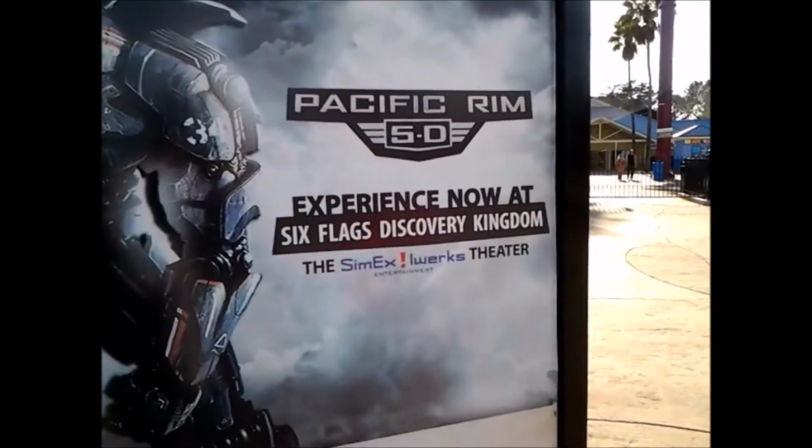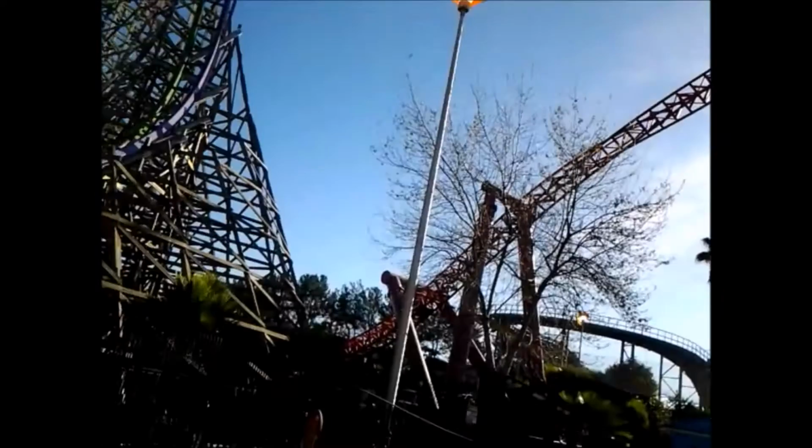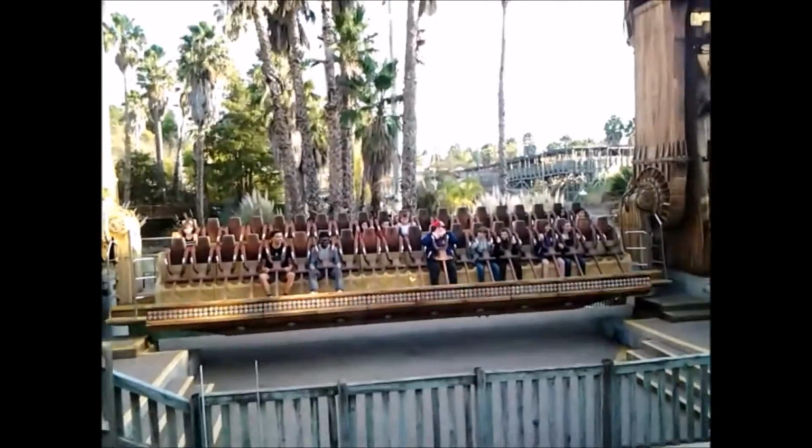Pacific Rim 5D was showing for season pass holder previews. A grand opening is yet to be released. Exciting news, Voodoo was finally operational after about 7 or so months of not being operational. It was on and off, but still.